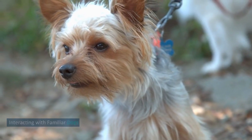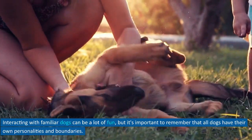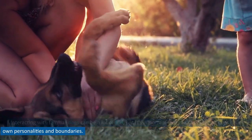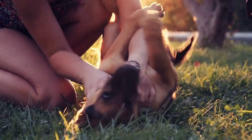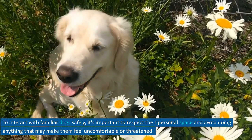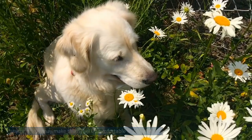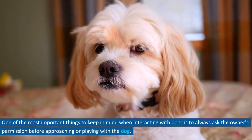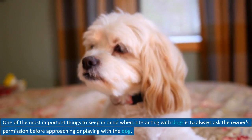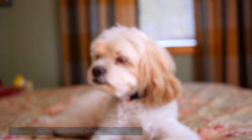Interacting with familiar dogs. Interacting with familiar dogs can be a lot of fun, but it's important to remember that all dogs have their own personalities and boundaries. To interact with familiar dogs safely, it's important to respect their personal space and avoid doing anything that may make them feel uncomfortable or threatened. One of the most important things to keep in mind when interacting with dogs is to always ask the owner's permission before approaching or playing with the dog.